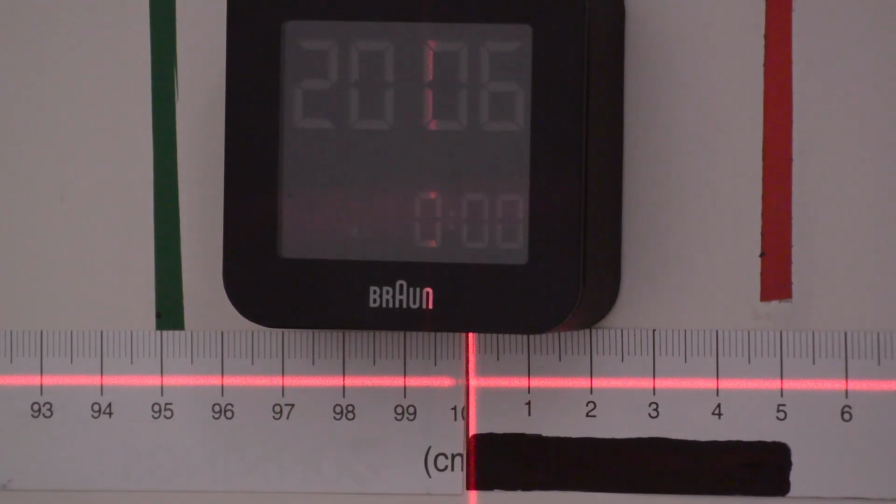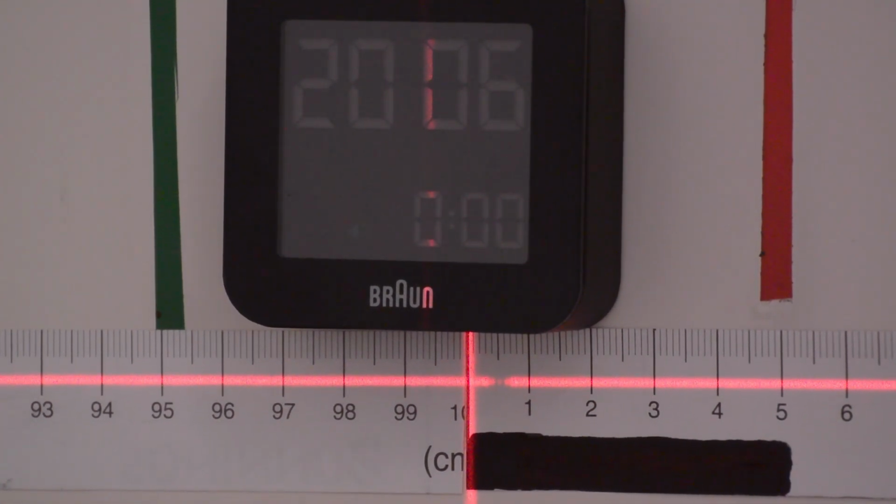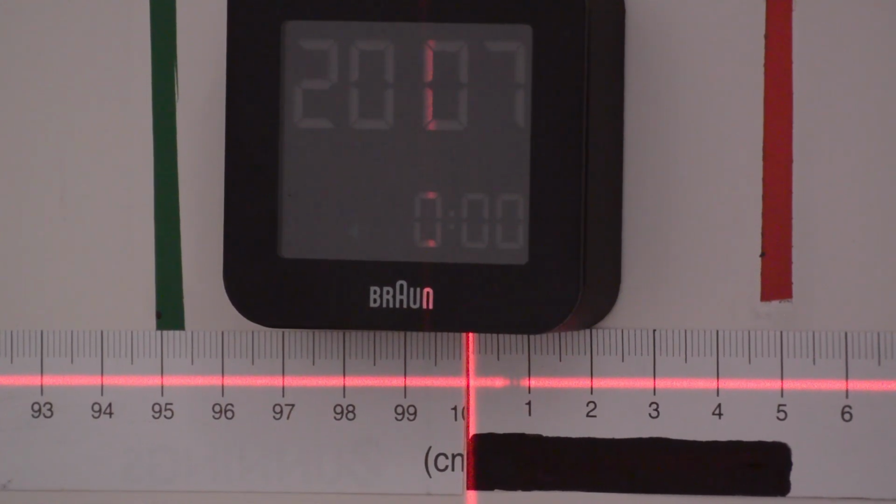Yeah, I'll give you a shot from above. Okay, it's going from right to left, right to left, right to left, right to left, anti-clockwise.